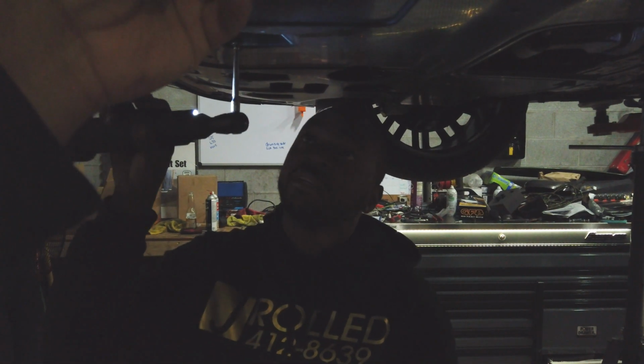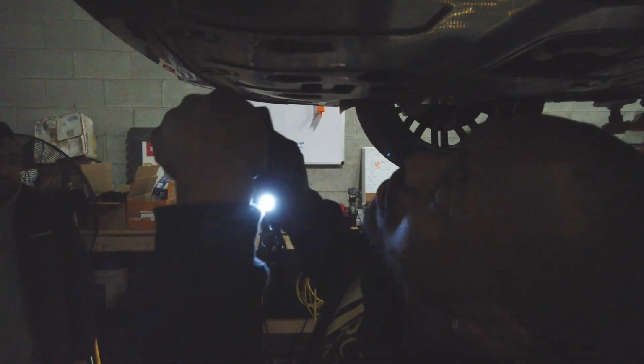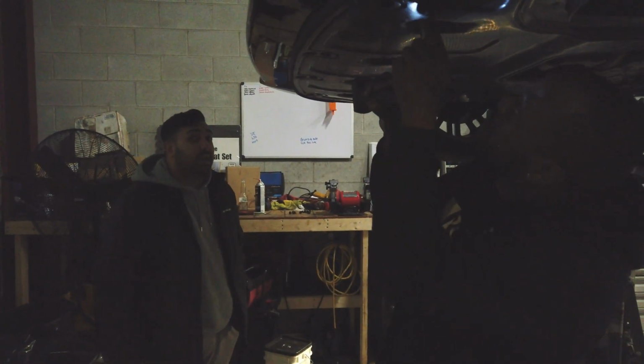Like mine does. Intake temperatures, coolant, oil temperature. Like you have an OEM white band. There's a lot of new cars that come with it. Yeah, probably. It does.